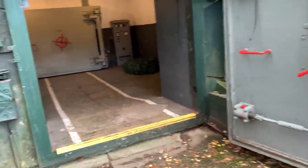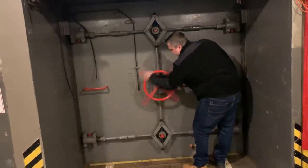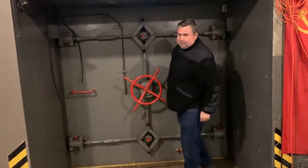Let's go inside. So there's always dual blast doors. You see how there's a door here? Yes. And a door here. Yes. I can do that on my little bunkers. It was a special construction. And we're locked in.